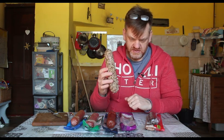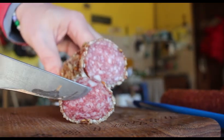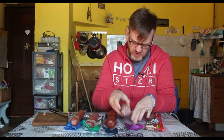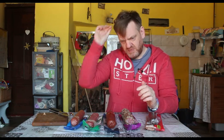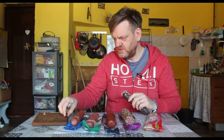Let's look at the Riga's Miesnieks, Riga's Butcher's seeded sausage. Looks like linseed, sesame seed and sunflower seed on the outside. Yeah, it's a nice sausage, a bit more peppery, which is nice. And the seeds give an interesting texture when it's in your mouth. I like that again. I do like peppery salami actually, and I love pepper coated salami. I don't think I've seen any here. I always used to get that in Germany when I was over there.